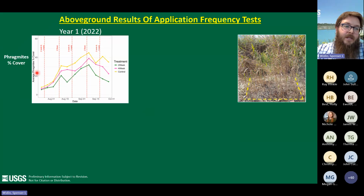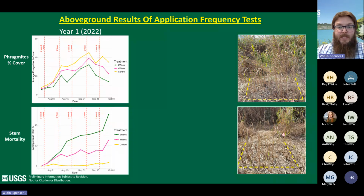The y-axis is percent cover, and the x-axis has time points throughout the sampling season. From this, you can notice that pretty much across all of our treatments, control and the bioherbicide-applied treatments, you can see a steady increase in Phragmites cover through time as plants continue to grow. That's because this metric is really encapsulating all of the leaves on the plant, whether they're alive or dead. Plants were recovering and producing new leaves, and the impacted leaves were still holding on until later in the season, when we started to see a really rapid decline in cover compared to controls.